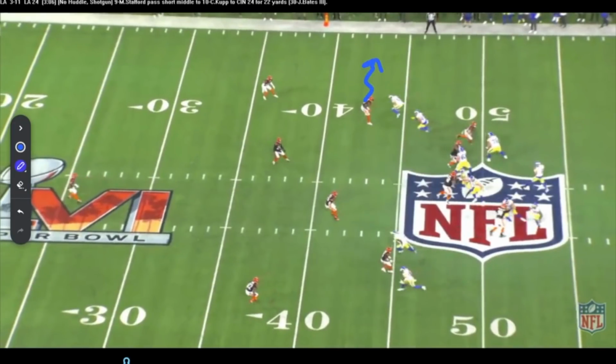Okay, what happens? This guy gets outside. Perfect. That's exactly what we want. When that guy gets outside, puts all the pressure on this guy to either squeeze here or give us the hook. He squeezes there. Boom, we're going to wrap it around him. Matthew Stafford here does an unbelievable job. Looks left.